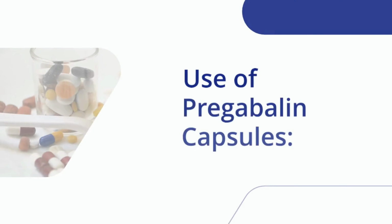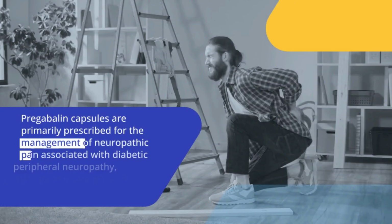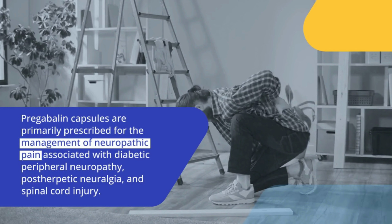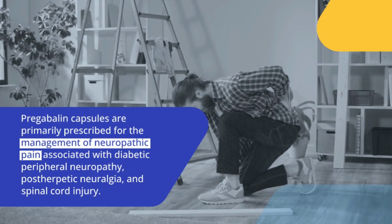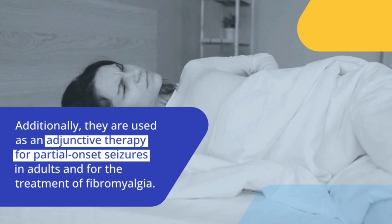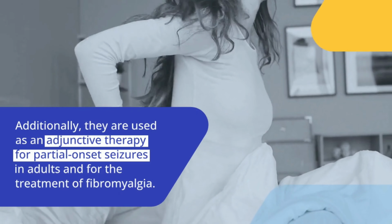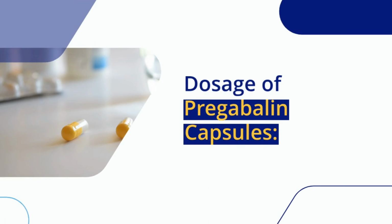Now, let's get started. Use of Pregabalin Capsules. Pregabalin capsules are primarily prescribed for the management of neuropathic pain associated with diabetic peripheral neuropathy, postherpetic neuralgia, and spinal cord injury. Additionally, they are used as an adjunctive therapy for partial-onset seizures in adults and for the treatment of fibromyalgia.